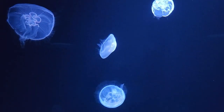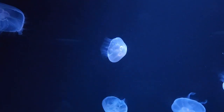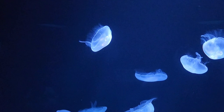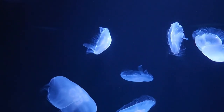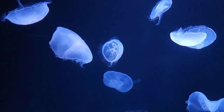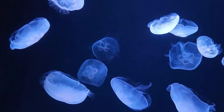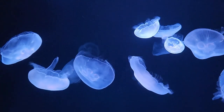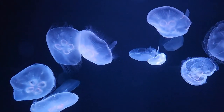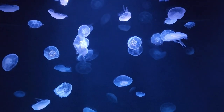Jellyfish panorama. Jellyfish were drifting in a huge aquarium with a width of about 14 meters. It feels like being wrapped in a jellyfish in the dark sea.